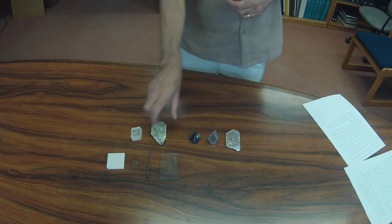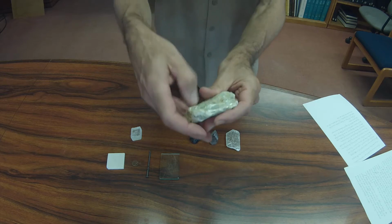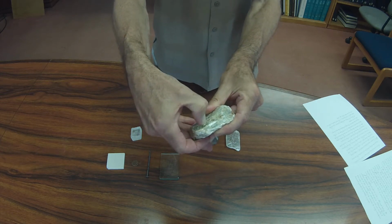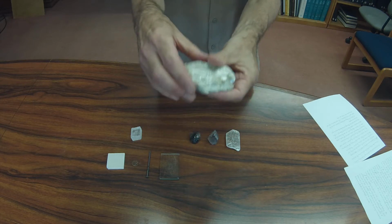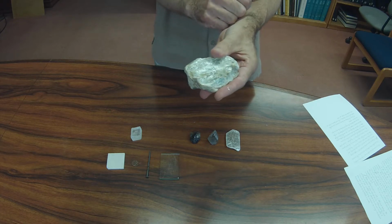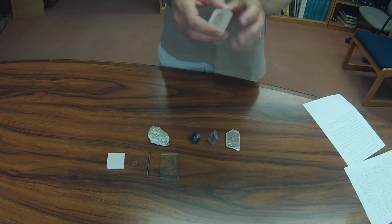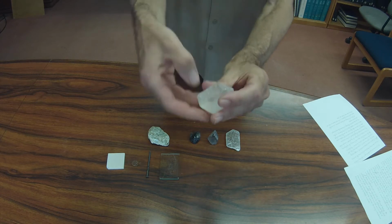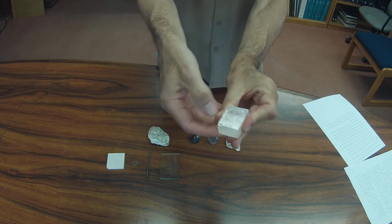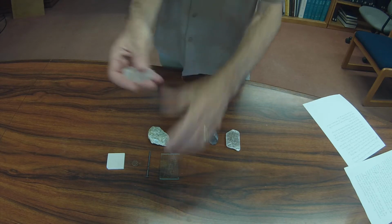Therefore, if I take a mineral, such as this one, and I can scratch it easily with my fingernail, that means that this mineral has a hardness of less than 2.5, which is the hardness of my fingernail. On the other hand, this particular mineral I'm unable to scratch with my fingernail, so it must have a hardness greater than 2.5.